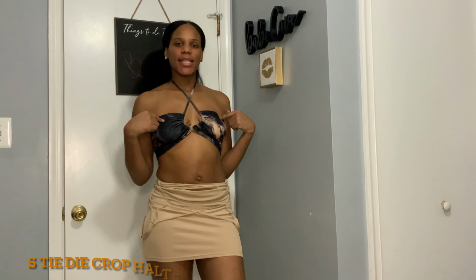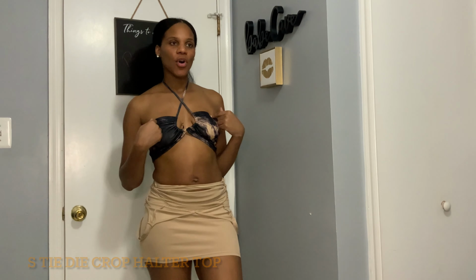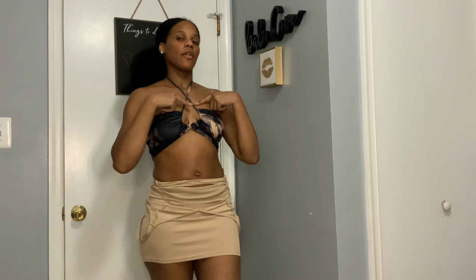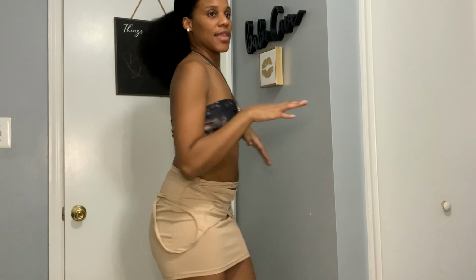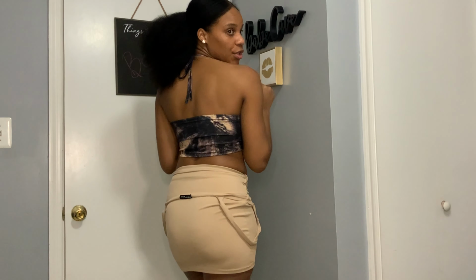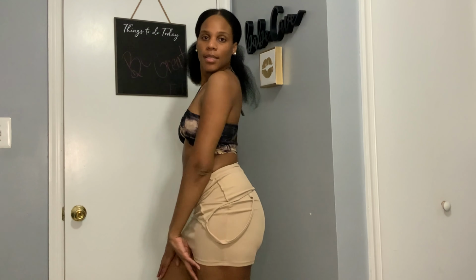Next piece is just the top. I did get this in a size small, but it still is extremely big. You can definitely dress this up any type of way. You can do the straps crisscross how I did it, or you can do it the regular way around the neck. But I did it this way to give me a little bit more of a boob lift. And then the back is still kind of baggy, but still super cute. I'm not 100% sure if it comes in extra small or not, but if it does, I would definitely suggest you to size all the way down.